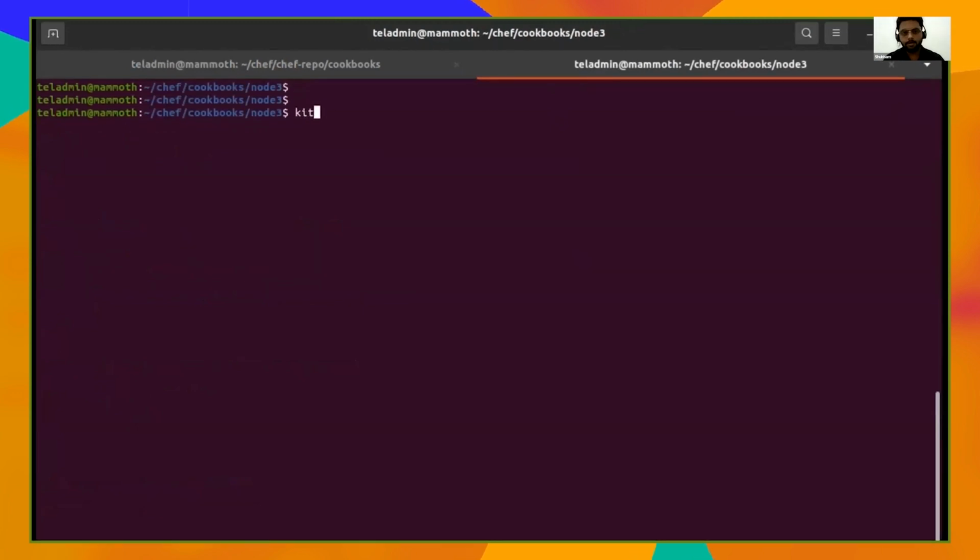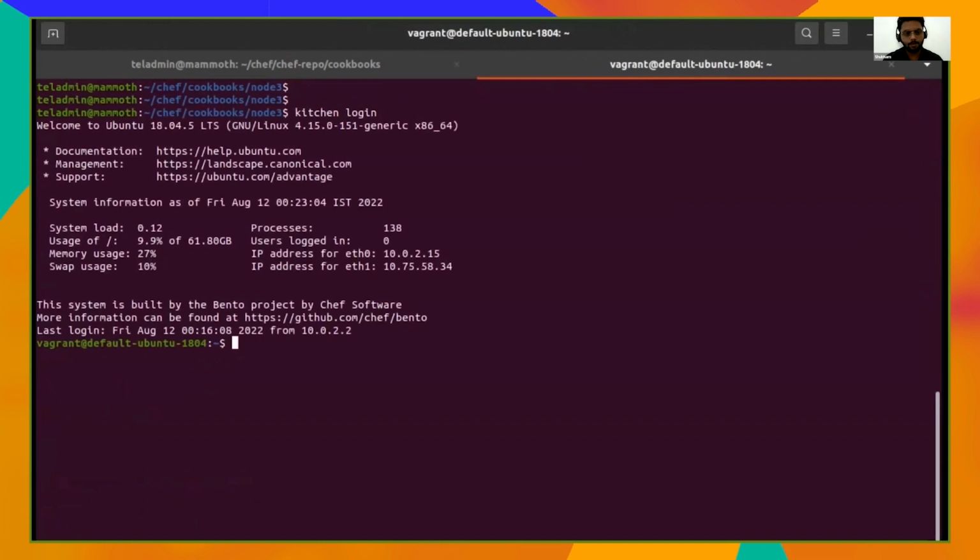So what I have here is one node which I will be connecting to via Kitchen. So Kitchen is another useful tool when I want to test my cookbooks. So with the help of Kitchen, I will log into my node here. Okay, we have logged in. And let's just execute the Chef client here.